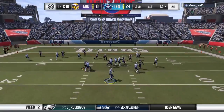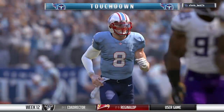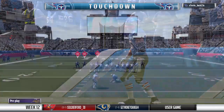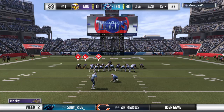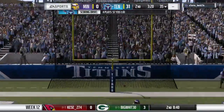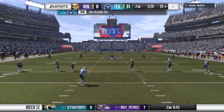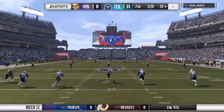If you throw enough curls and crossing routes and under... And it's caught in the end zone. Touchdown, Tennessee. C.J. Fedorowicz with 2 touchdowns on the season, both in this game. And this Titans offense continues to pour it on. And they're able to up the lead by 1 more. Now it's Ryan Suckup on after the touchdown to kick it away.